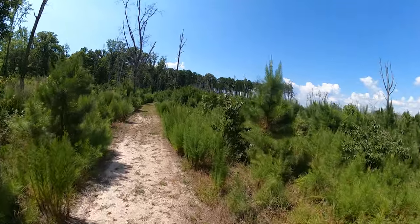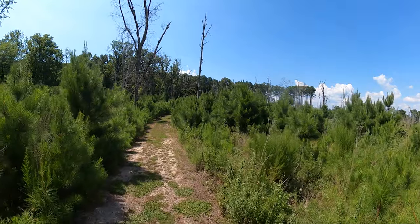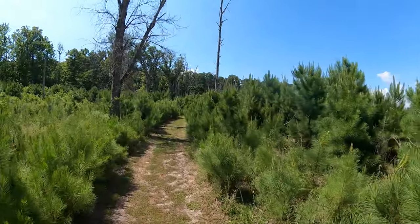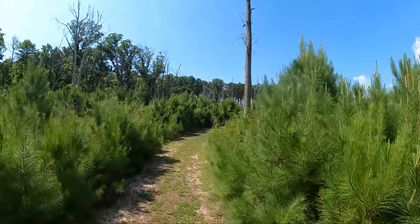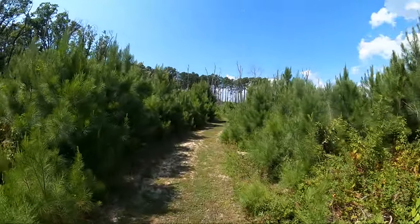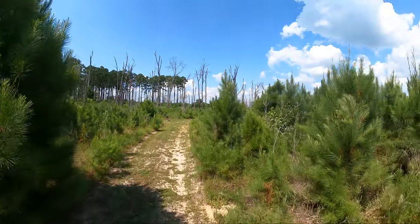Now there is a trail intersect somewhere ahead of us, and that trail cuts back over toward my camping loop. So I'm really not that far from camp if I have challenges with Little Red. But this trail is way better than that one that I was on.